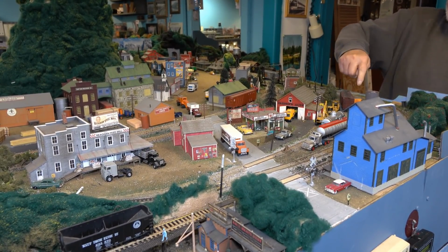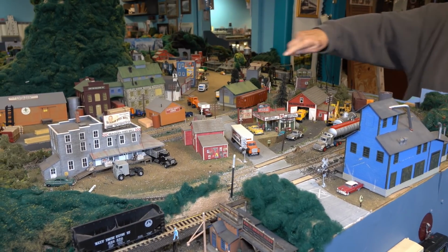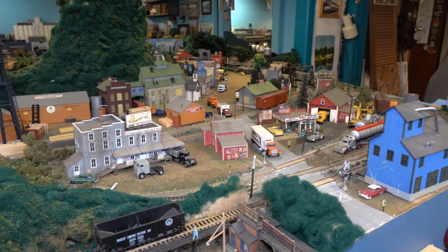We have a team track here, and we have a lumber company and a grain mill. Other than passenger and freight, that's about it. We have a tourist railroad right over here. Oh, really? Okay.